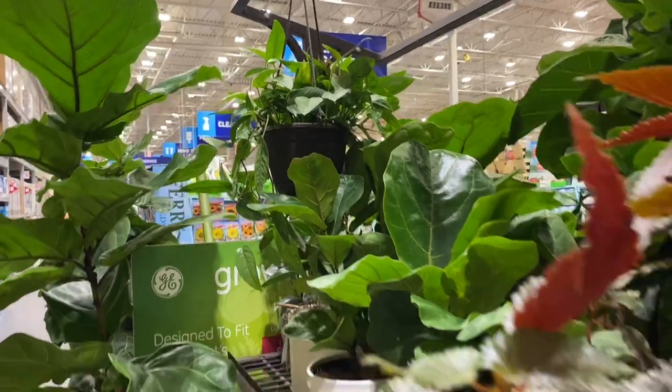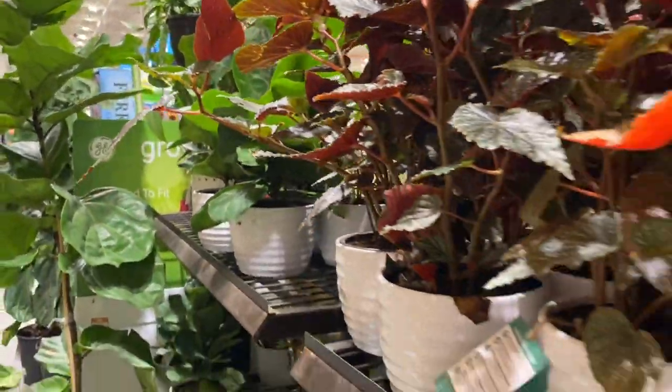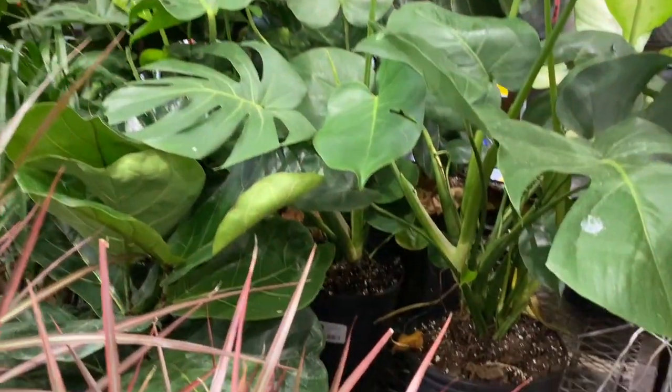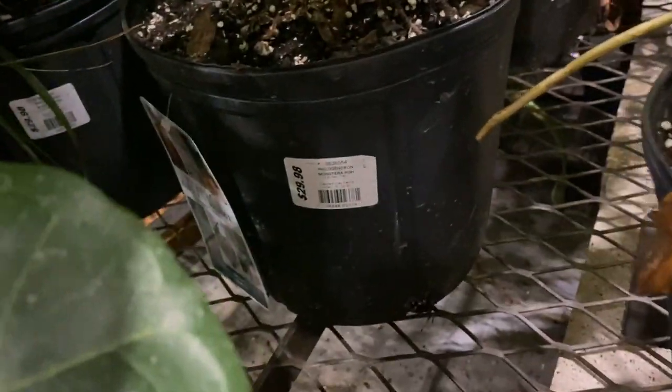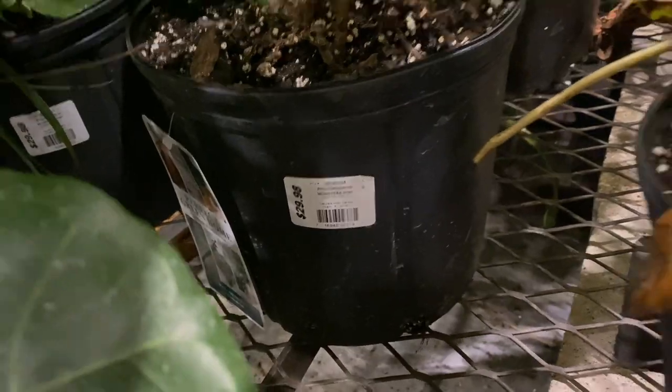Nice selection of plants. And let's check out this last bit of Monstera Deliciosa to see if these are going to be my $15 ones. And no, they are not. Oh, well.